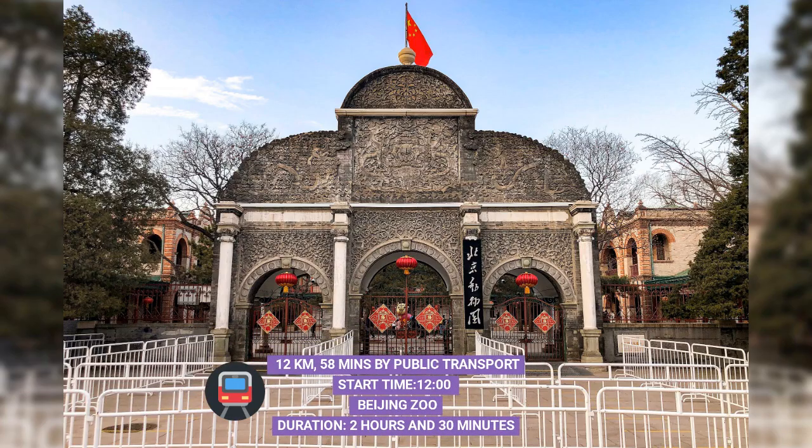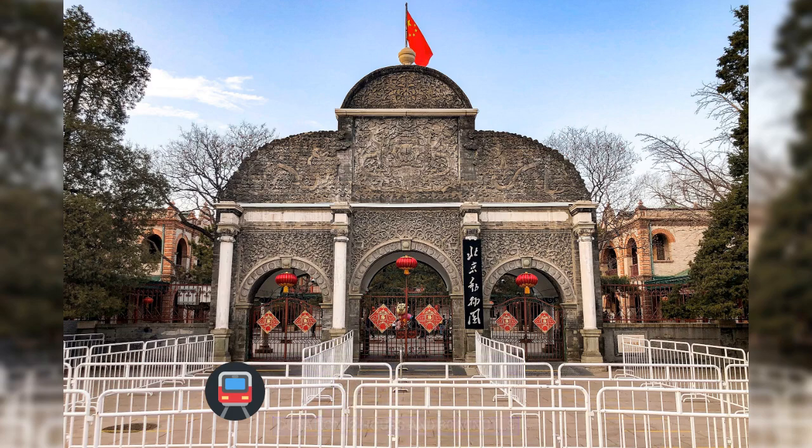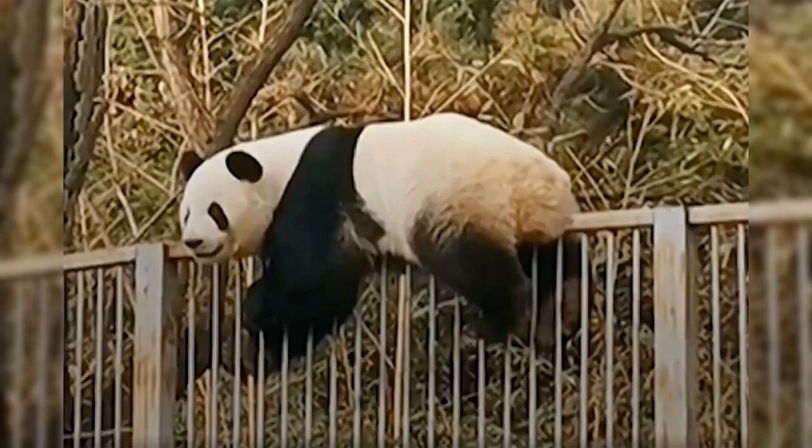12 km, 58 minutes by public transport. Start time 12 o'clock, Beijing Zoo, duration 2 hours and 30 minutes. The main reason to visit the Beijing Zoo is to see the pandas in the Panda House, which was built in 1989. The Panda House covers 10,000 square meters and has been created to resemble a traditional Chinese garden. Within the grounds of the zoo are the Lamarck Hall, the Song Jiaoren Memorial Tower and the Baroque-style Chongguanlu building. At the northern entrance of the zoo is the Beijing Aquarium and across the road is the Beijing Planetarium.